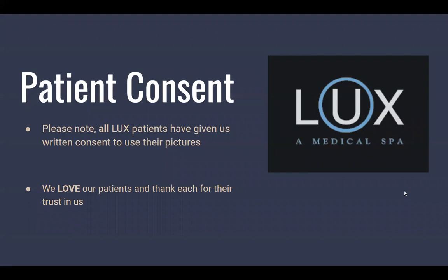A little note about any photos that you see, if they are LUX patients, all of our LUX patients have given us written consent to use their pictures, and we love our patients, so we thank them for that. And don't worry, if you come to LUX, we will not use your photo unless you have been asked to, or if you offer that.